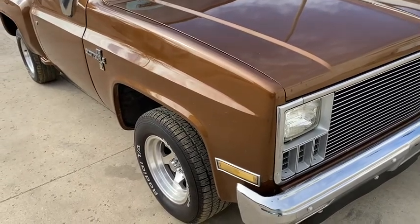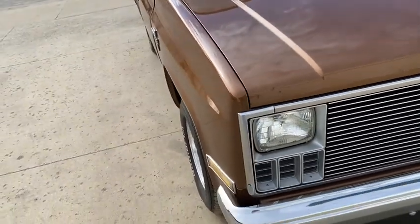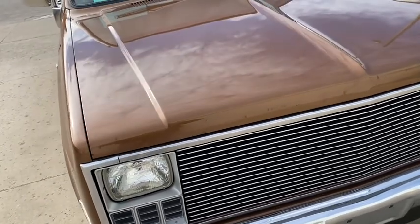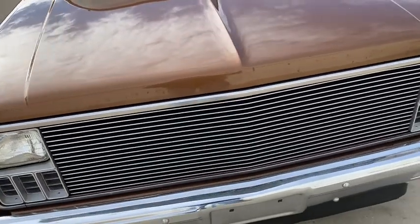Nice southern truck, California, Arizona. Got a book in there with a bunch of receipts, probably about what I'm asking for it is what the receipts are on it. Older guy died, it appears that he died, so his wife must have decided to sell it.